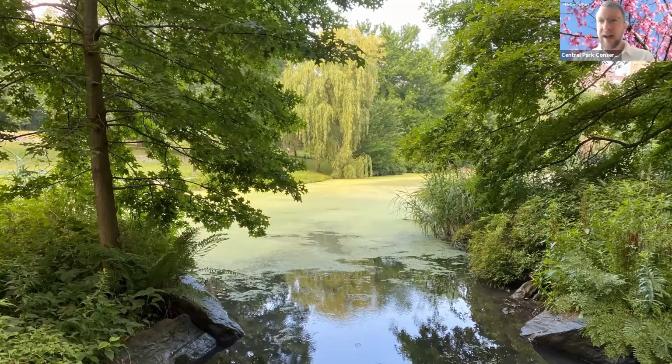Now, one thing I've realized as I've led these walks, and I've led a lot of them, is I really like the color green. I also really like here in this image that you can see the reflection of the trees and how the clear water kind of bumps up against the duckweed. The reason that you have clear water here is because this water is moving, and duckweed prefers still water.